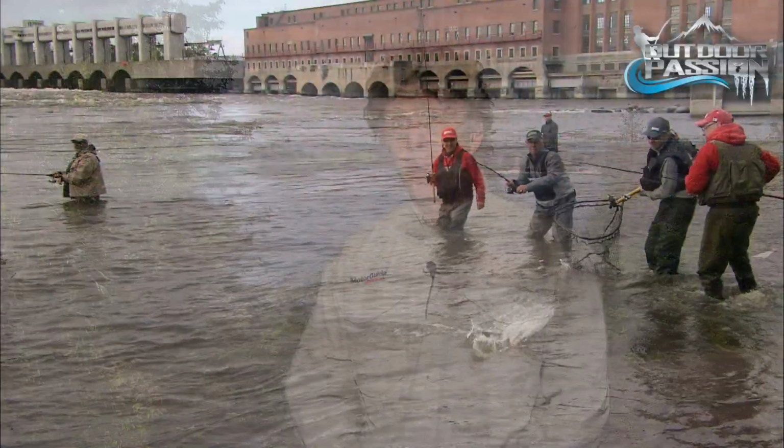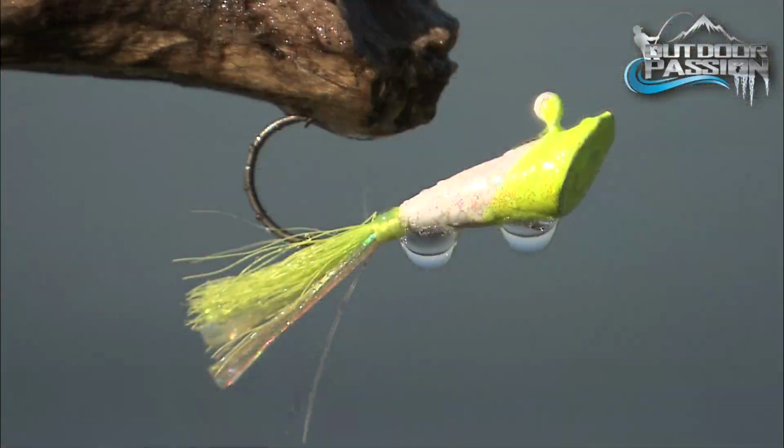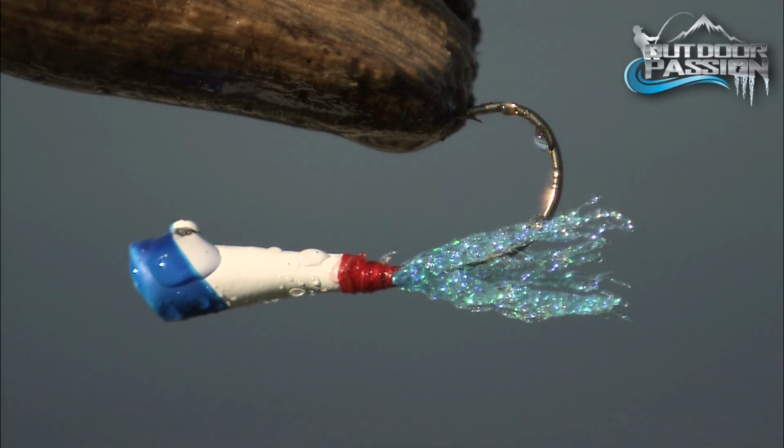Now I know why they call them a poor man's salmon. They certainly fight like one, but they don't taste like one, that's for sure. What an impressive fish and what spectacular footage. Remember to always take along a variety of colors and be ready for changing conditions and rising waters.